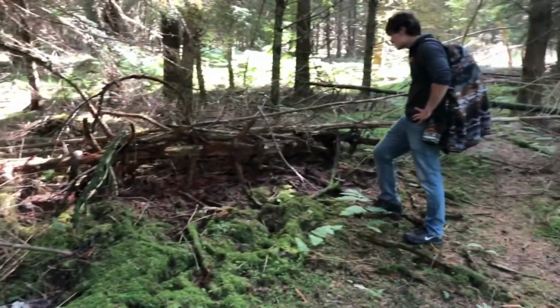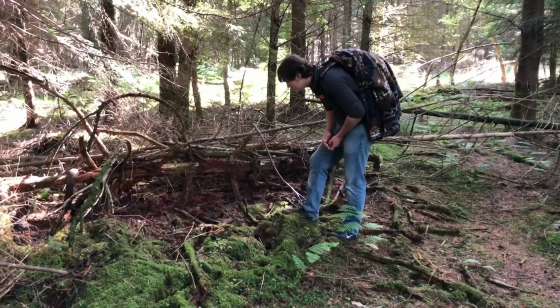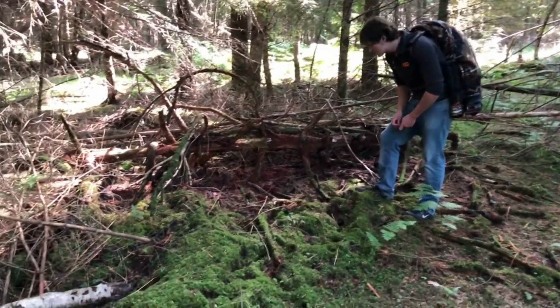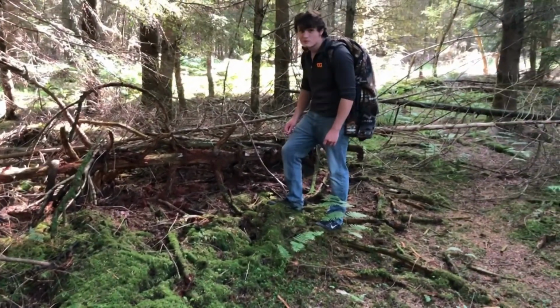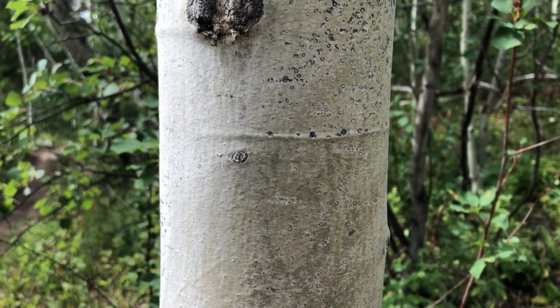So as you can see from this log, the bears have been at it again. What they do is they come down to these logs, scratch away at the bark and try and get the creepy crawlies inside. It can be very good nutrition for these birds and keep them rolling for the next day. And if it's good enough for them, it's good enough for me.